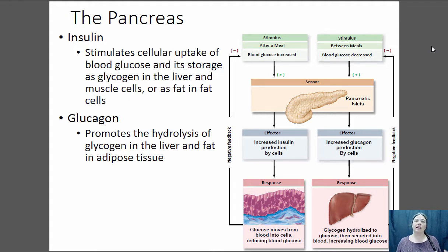Glucagon, on the other hand, is a different hormone that when your blood sugar gets low, it's released, and it will stimulate the liver or the fat cells to release that sugar back into the blood, because your brain can only run off sugar. Your brain can't run off any other nutrients. You need to have high enough blood sugar to power your brain. So if your blood sugar starts to get low, it releases that glucagon, and then your brain gets the food that it needs, which is important.